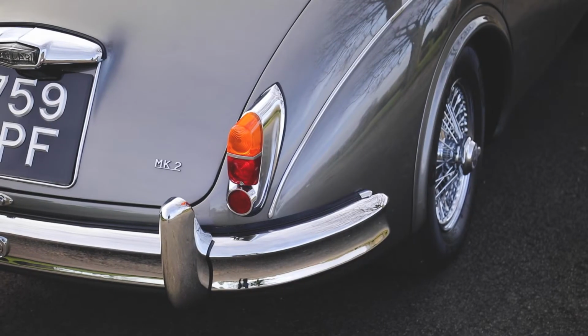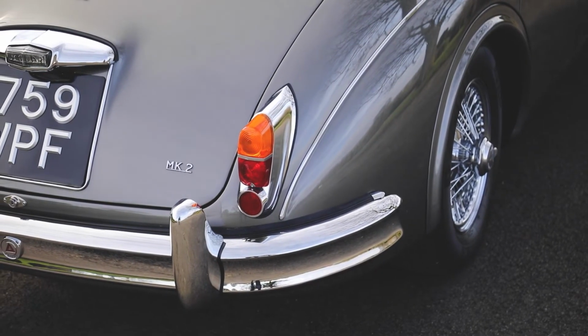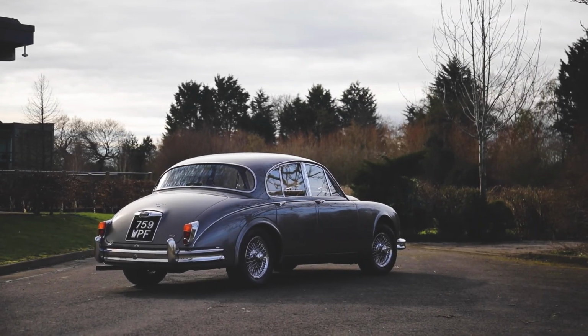Further upgrades include power steering, 5-speed gearbox, triple SUs and a modern cooling system.